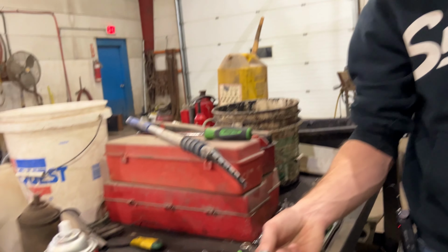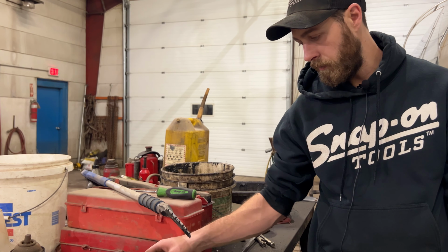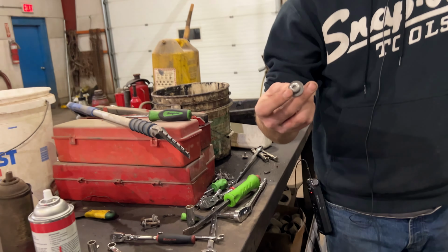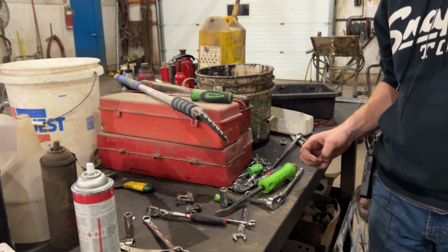So lots of Torx. These are like a stainless steel fastener, and I find they're sometimes a pain to get off. A lot of times they'll get chewed up, especially if they've been taken on and off a bunch of times. The heads of them get all chewed up. It doesn't take very long.